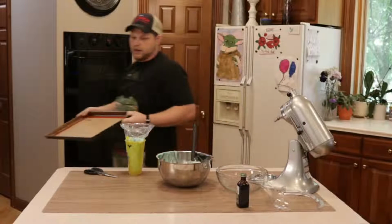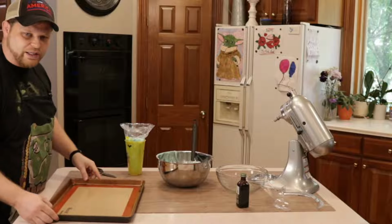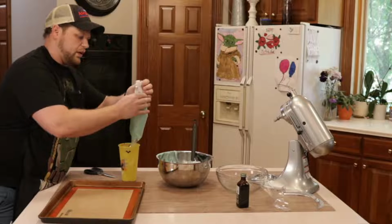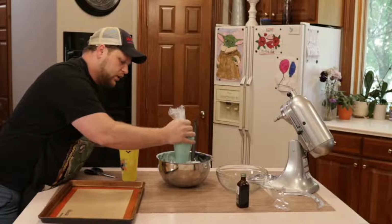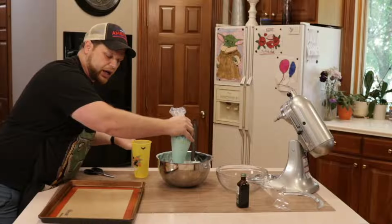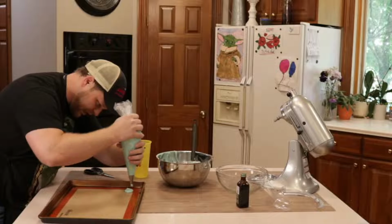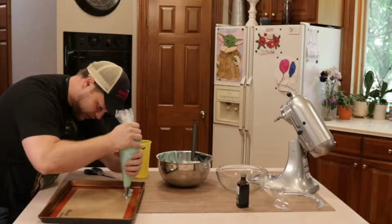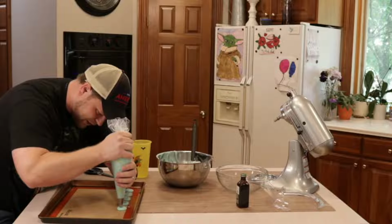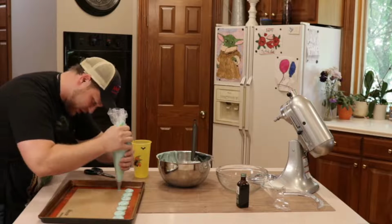Believe it or not, there's actually a technique to this. And you can see here's the Silpat, right? So I'm trying to get this in the camera. The reason there's a technique is because, again, it's a loose batter, and you're spinning this off as you pipe it. If you don't spin it off, it'll just keep flowing. So how we do this: straight down, make your quarter size, spin it, quick wrist action. Spin it, quick wrist action. And we're just doing a little half turn to remove it.